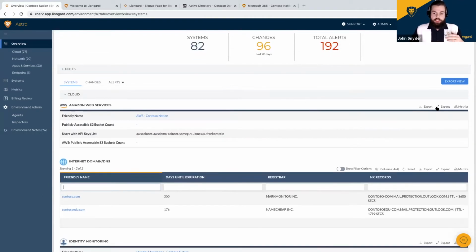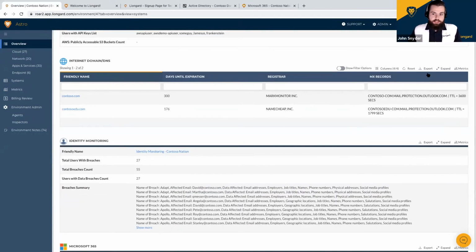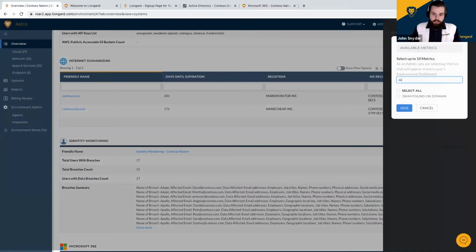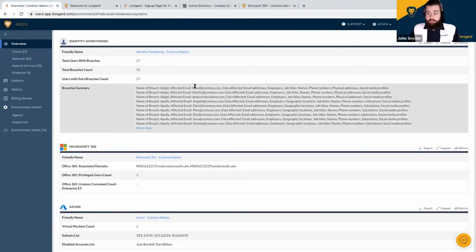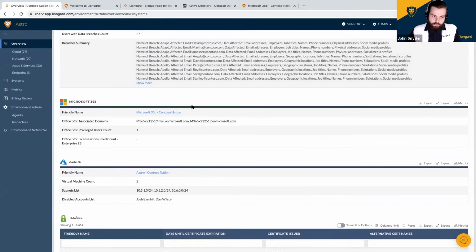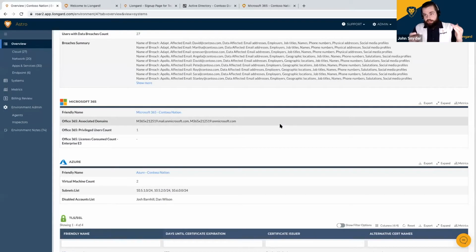On this system view, you get kind of a doctor's clipboard type view of each of the systems that we're monitoring for them. You can pick and choose any 10 metrics that you want to highlight here. So you can see they've got some AWS details on internet domain. Let's say I want to include DKIM on this view, so let's add that. Identity monitoring, we've got some built-in identity monitoring where we'll automatically reference the email addresses that you've got in 365 and alert you of any data breaches that they've been a part of. And then 365, let's add some license counts, user counts, things like that, so that we can have a clean view where we can easily reference buildable metrics.